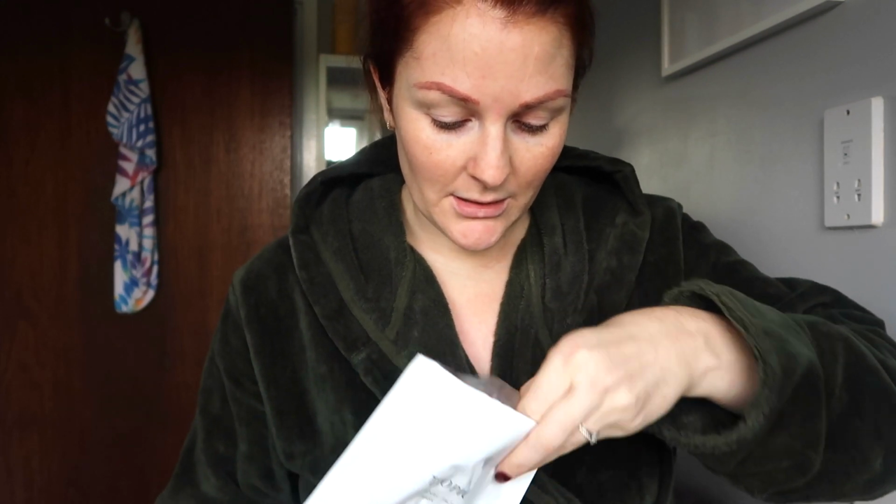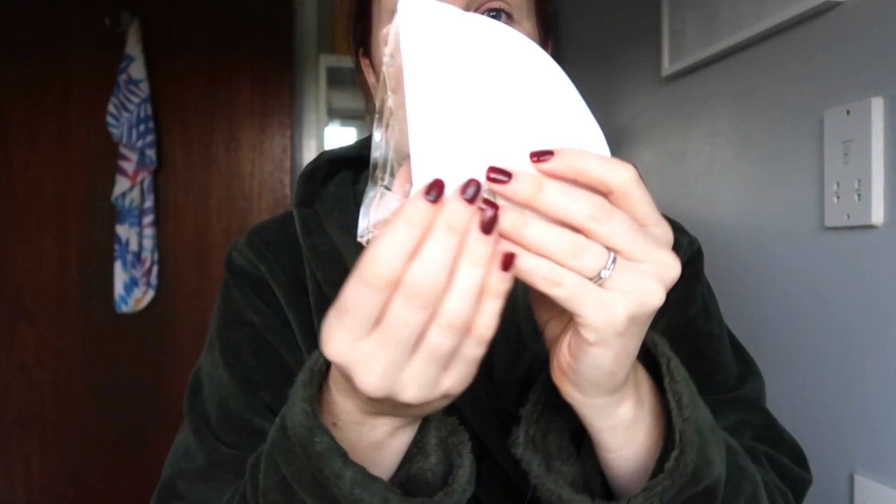So I have already opened it. And then inside, let me get it out. Basically, comes like this. God, you can see all the goodness dripping, literally dripping off it. And then you have a section for the top of your face and for the bottom of your face. So I'm gonna pop them on.